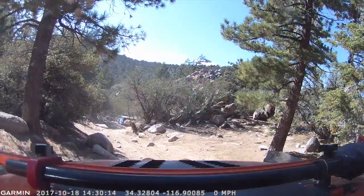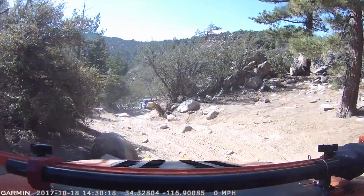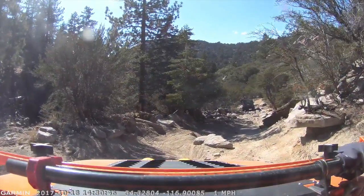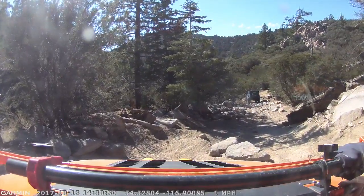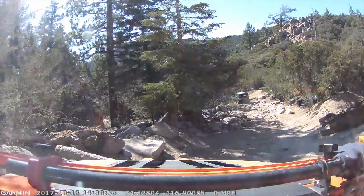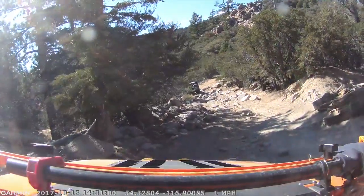Struggled a bit on that one. That was just a bad line. Nothing to see here. Ooh. Could hear Mark's bumper coming down that rock that I just struggled down. I normally hit my rear bumper coming down that. This time I didn't. I got hung up on my diff instead, but at least I didn't hit my bumper. So I got that going for me.